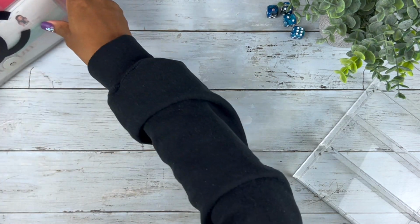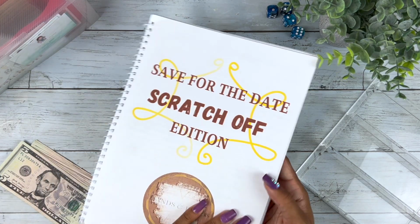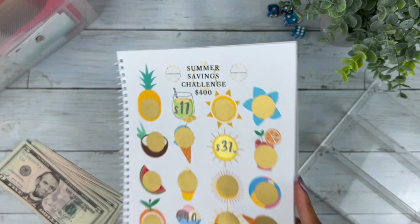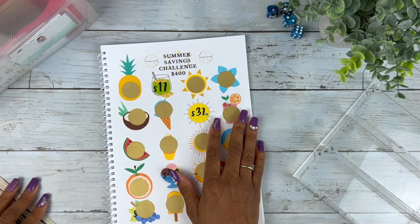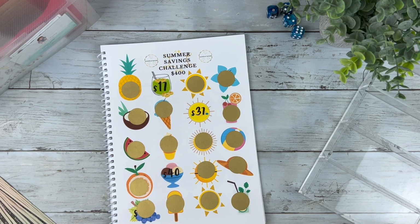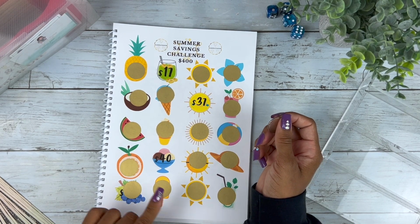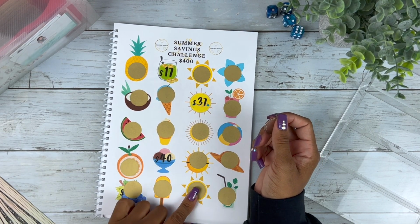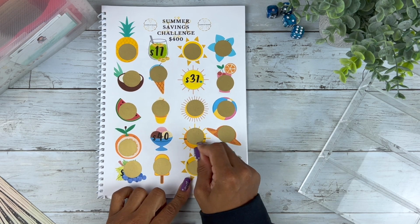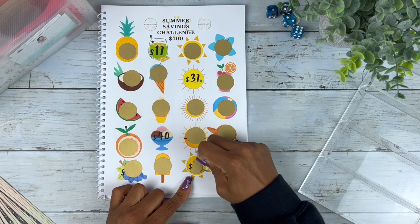Okay, let's see. What can I go back into? Let's do the scratch off. I always like a good nerve-wracking surprise. Let's do one of these. Oh, my quarter went down. Got it. Okay, let's do the sun. Let's shine some light on these savings challenges.